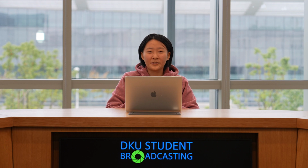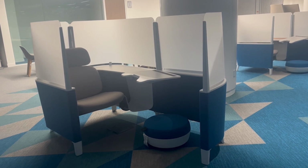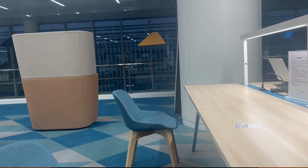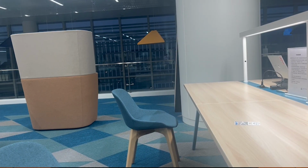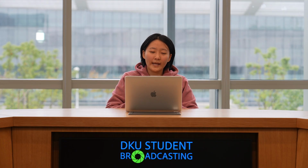As a pre-med student, she always tends to finish all her assignments inside the library. Her favorite spot is the small semi-enclosed sofa located on the 4th floor. For her, this place is comfortable, quiet, and remote. On the other hand, she also doesn't mind holding a group discussion inside the library.